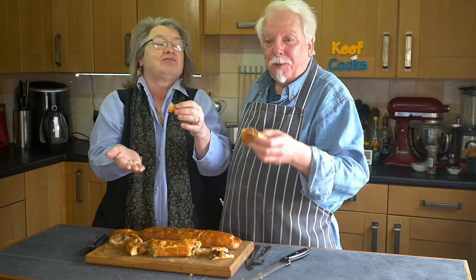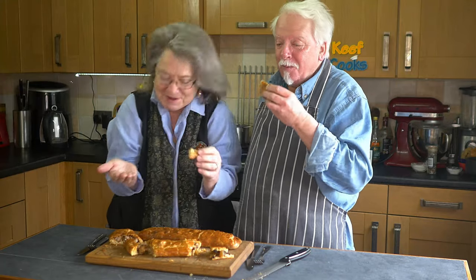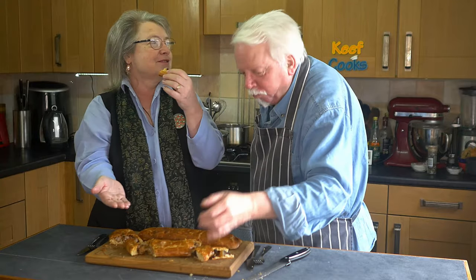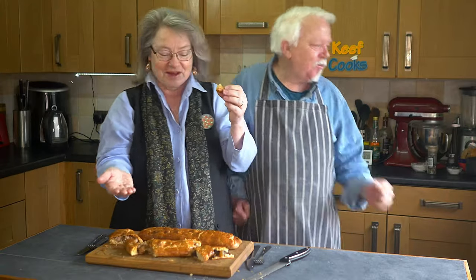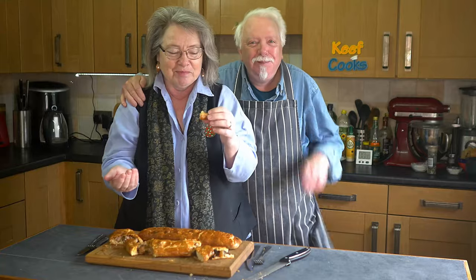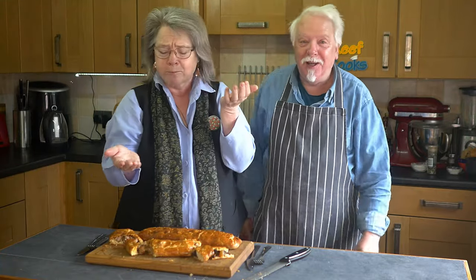So, all those people forcing me to make a Bedfordshire Clanger against my will, thank you. Plus, having to do a taste test first thing in the morning, there are worse ways to start your day than with a Bedfordshire Clanger breakfast. I bet you could put bacon and eggs in there as well.